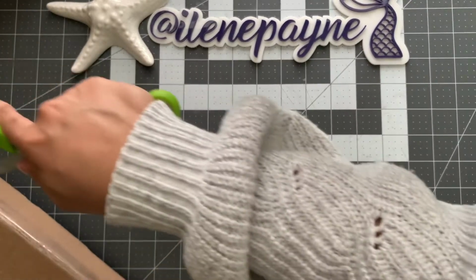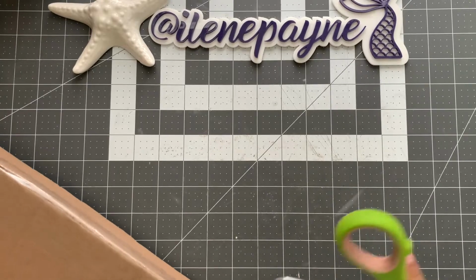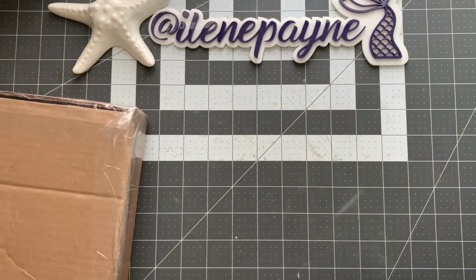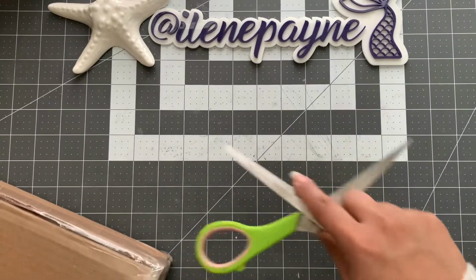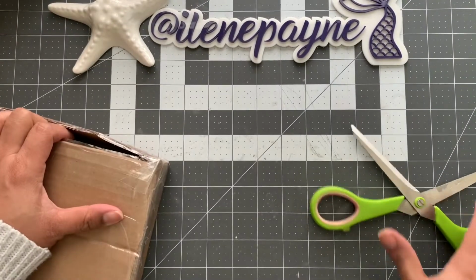Now let me just get this open and we can get into this bad boy. I didn't cut it. Oh no, come on, cut. All right, let's see, is that enough? Nope, not enough.